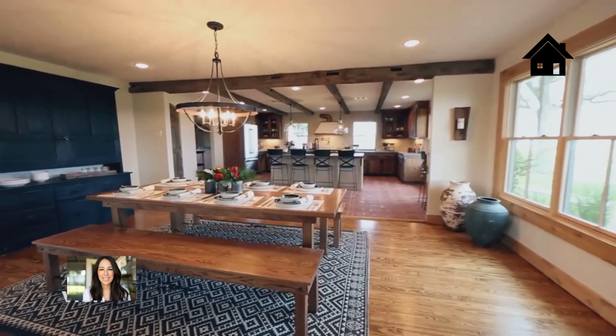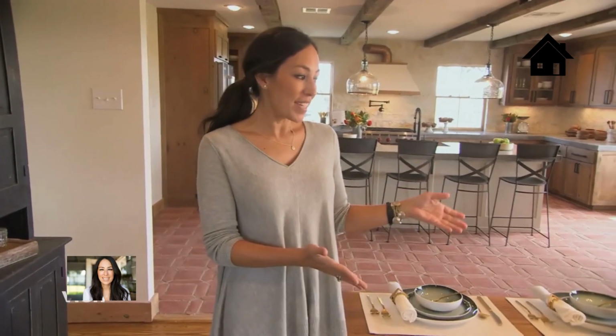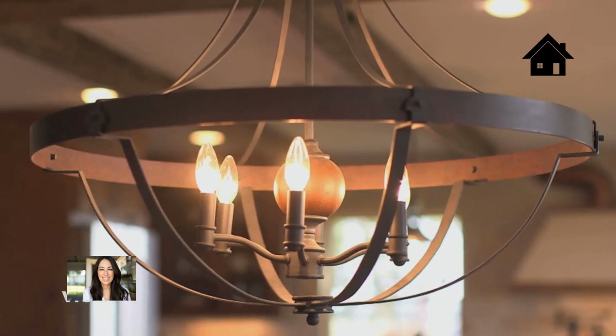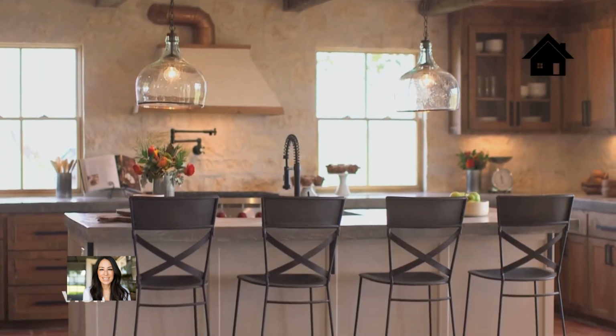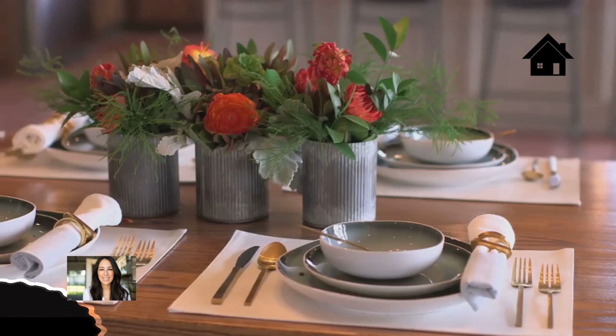I was really strategic about where I placed the dining room in this new layout. It's front and center, it's under this really cool chandelier, and then the backdrop is this amazing open kitchen. But what I love about this table is my client said this is where she would eat when she was a little kid at her granddad's table, and so the fact that we got to restore it, put it back in this house, I think was really meaningful to our clients.